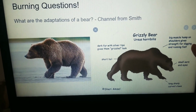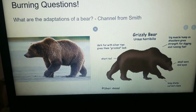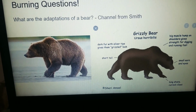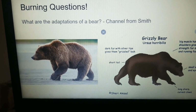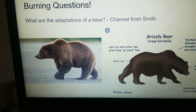What season do you think digging might be important? I wonder if the bear has to dig a lot during the spring to find food after hibernation in the winter. What other adaptations can you think of for either a grizzly bear or a polar bear?